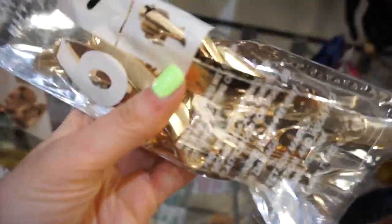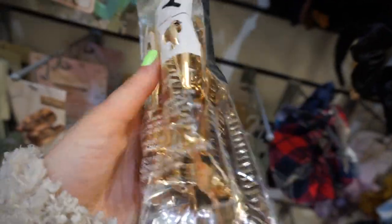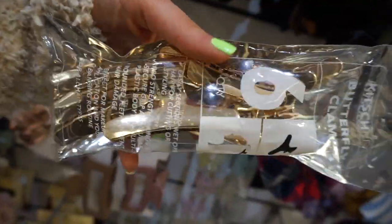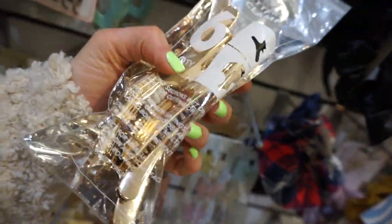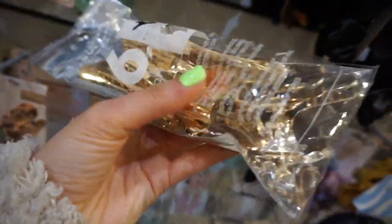TJ Maxx, I found these awesome gold butterfly clips from Kitsch. You guys know probably the original ones were a white and a black. We used to wear them all the time in high school. So I thought the gold was such a pretty twist on these butterfly clips. Just something different and so cute. Kitsch always has really cute hair accessories, and now they're coming to the discount stores.